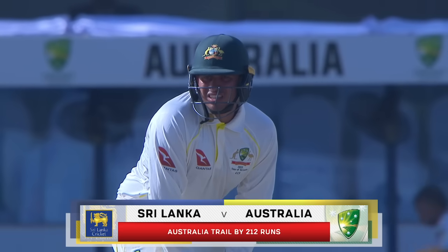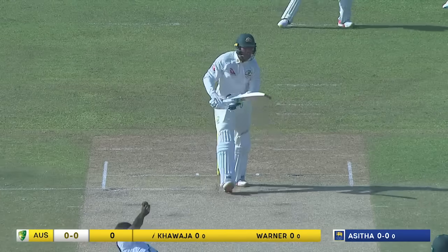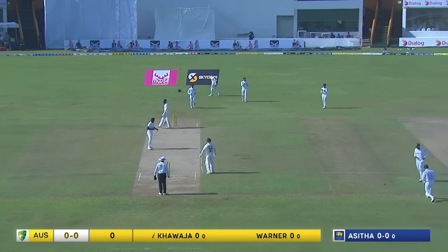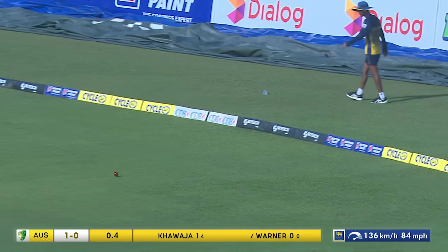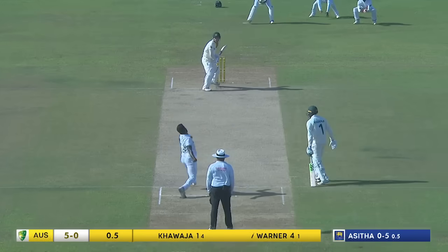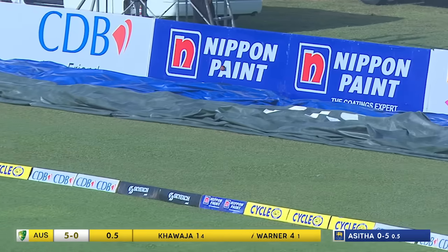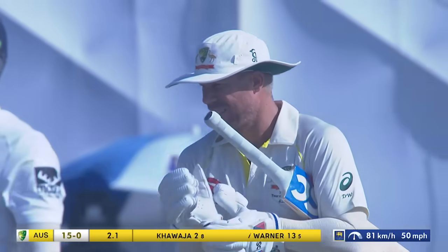2 slips, a gully. Not a bowler who'll get a lot of bounce, as he's on the shorter side, but he'll bowl wicket to wicket. Width on offer, that'll be 4. Hammered. Even harder this time. David Warner. That's a poor delivery to start off. Short and wide with that open area, it just becomes a gift.